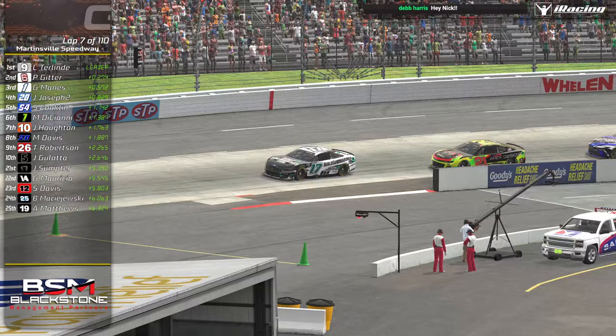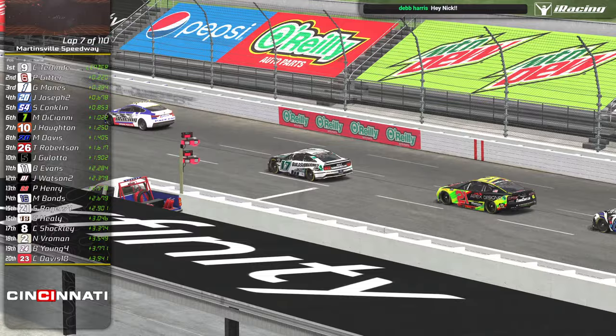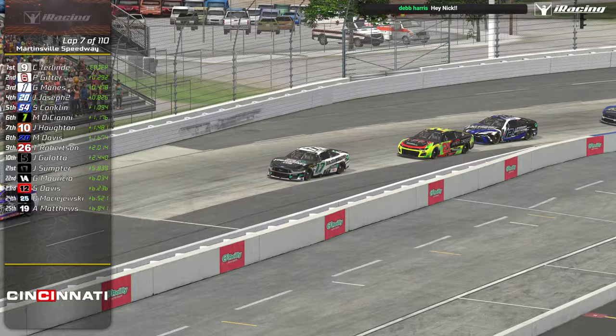As we are under caution for the first time here tonight, 7 of 110 up on the board. But Trelande had a pretty decent run holding off Gitter and Mainz during those first few laps. And a little too early for pit stops to be happening right now. We should be seeing it probably around 55 to 60 laps is where these drivers would probably want to come down pit road for tires before this race is over with.